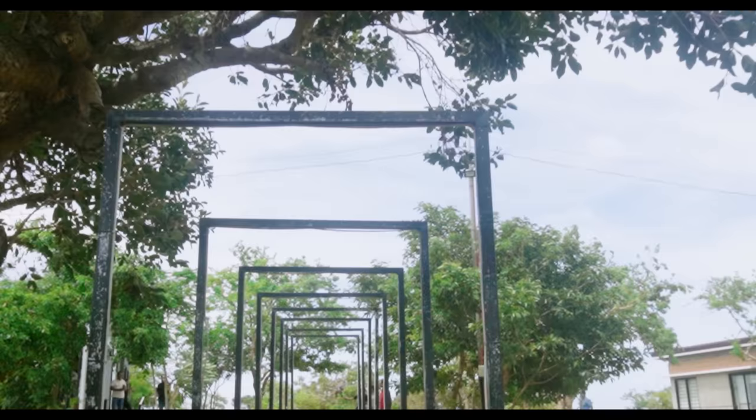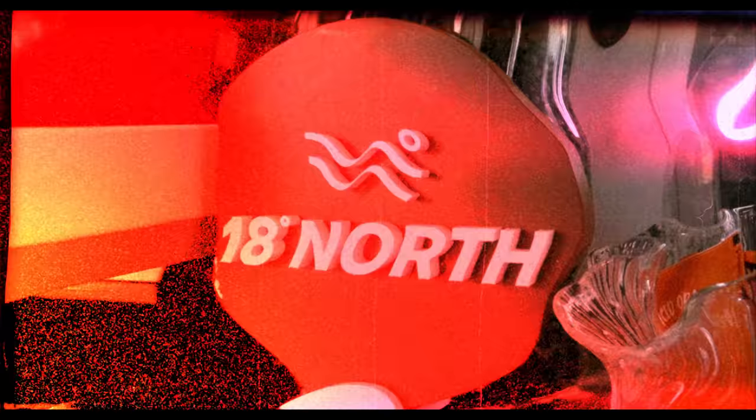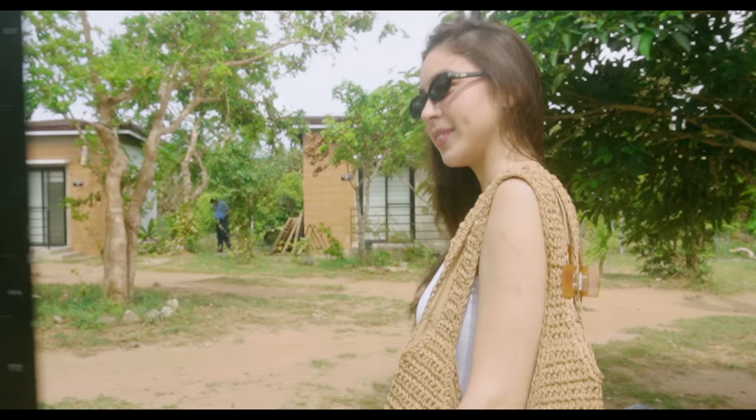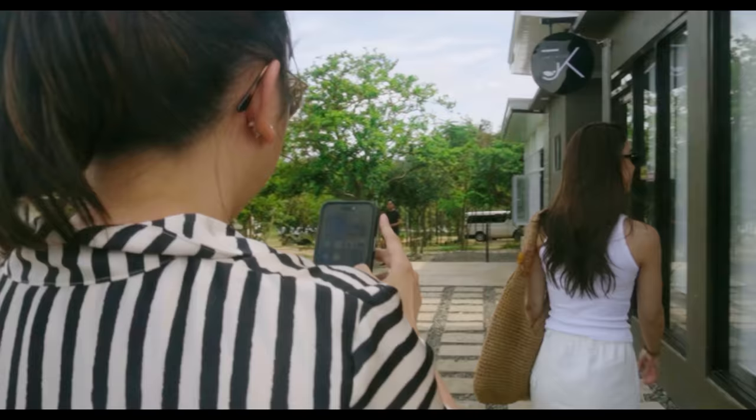Before our next destination, we gotta grab some coffee to boost our energy. Short trivia lang, this place got its name from the mountain's coordinates, which is precisely 18 degrees north.